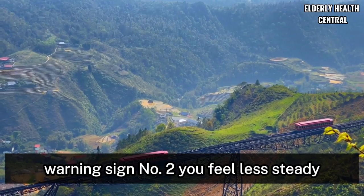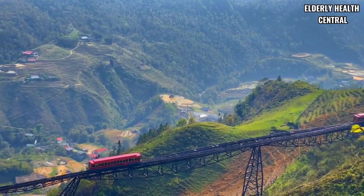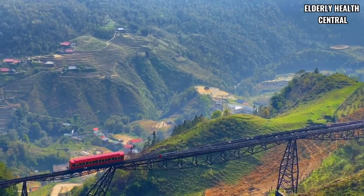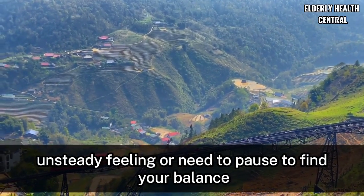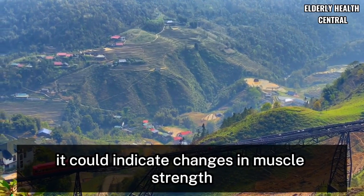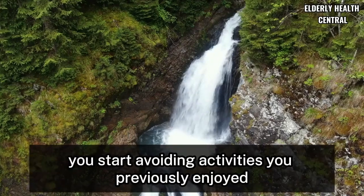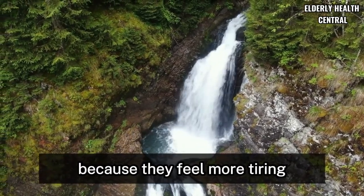Warning sign number 2, you feel less steady during the first few moments after standing. Strong leg muscles provide stability when you stand. If you notice a brief unsteady feeling or need to pause to find your balance, it could indicate changes in muscle strength or coordination. Warning sign number 3, you start avoiding activities you previously enjoyed because they feel more tiring.